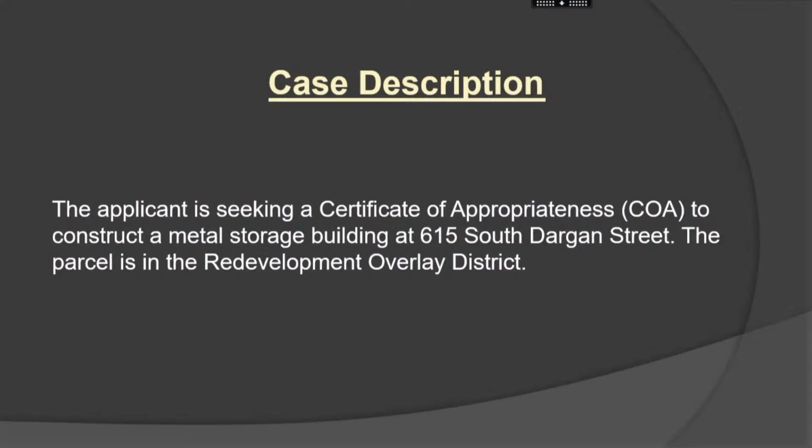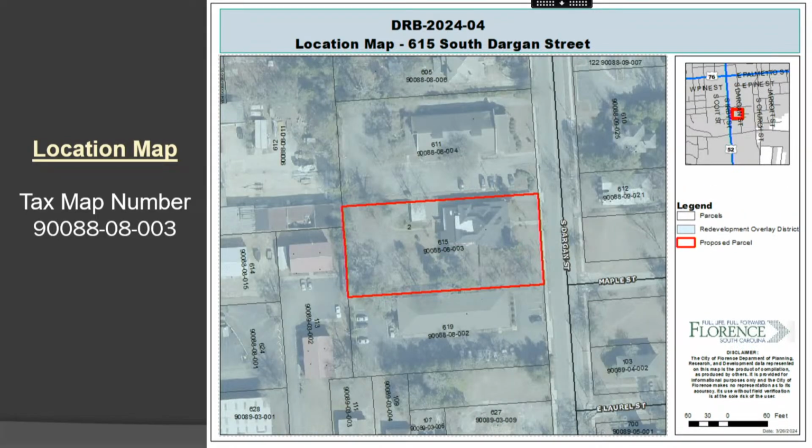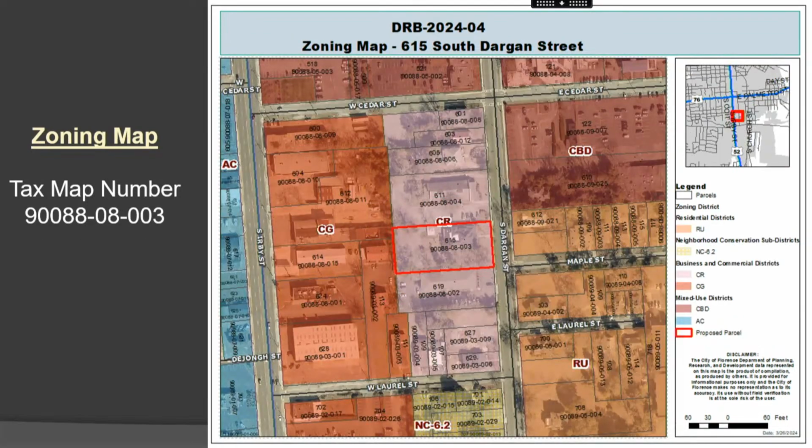Staff? Good afternoon. The applicant is seeking a certificate of appropriateness to construct a metal storage building as part of the Draper Myers Funeral Home. And it's here right across from Maple Street, on South Dargan Street. And it is in the redevelopment overlay district. It's zoned commercial reuse and has general commercial zoning directly behind it.